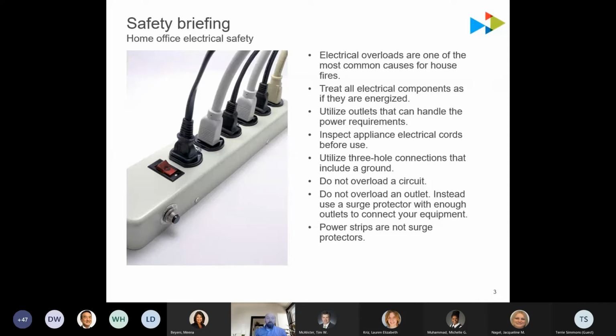Utilize outlets that can handle the power requirements of the equipment you are using. And inspect all electrical cords before use, and that includes extension cords as well. And if you're going to use an extension cord or a power strip, make sure it has the 3-hole connection and the ground prong. 3 prongs, 3-hole connection. Do not overload a circuit. Remember, a circuit can be multiple rooms. It can be a string of outlets, just not one single outlet. Most are rated for 15 amps.